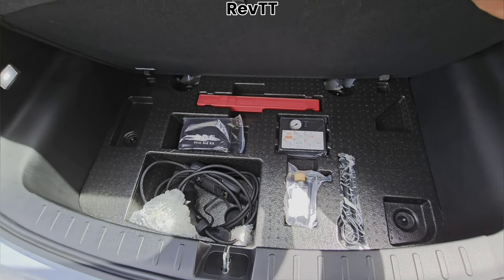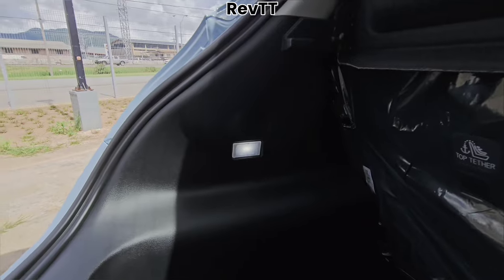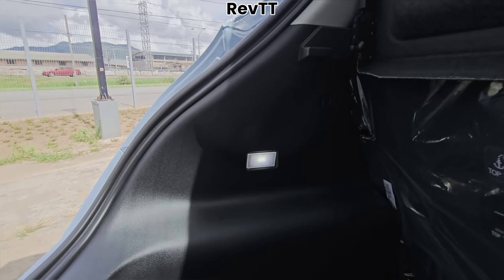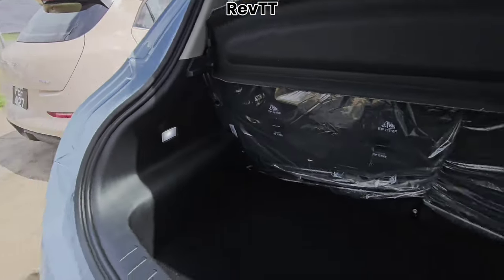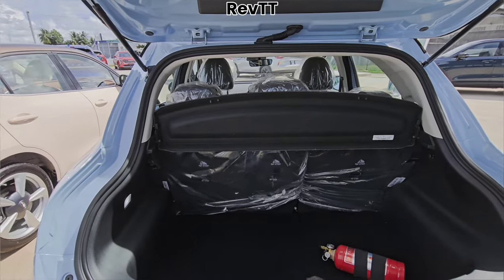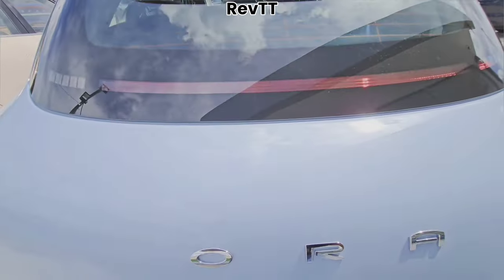Get over it. What you do get is a fire extinguisher, something that all vehicles, I think, should have. Here you have a single LED light. I'm not sure how bright it is at night, but it's an LED, so most likely it is bright. Like I said before, the rear seats do fold down. Now, in this version, it's a manual tailgate, but there is a GT version that has an auto tailgate or a power tailgate, which will open and close for itself.